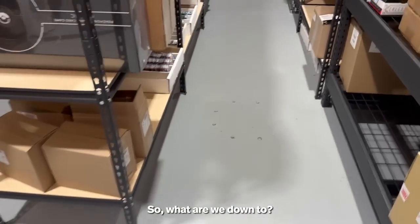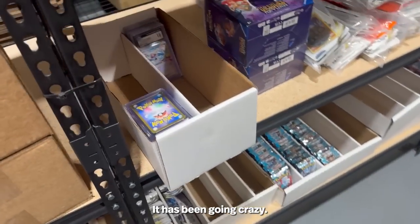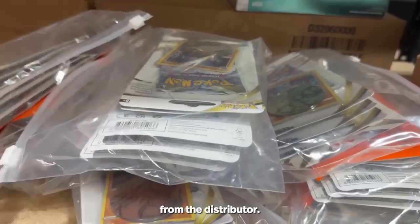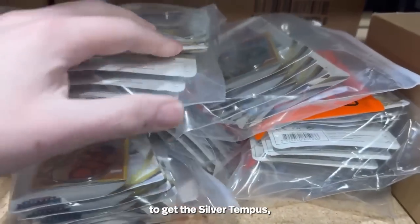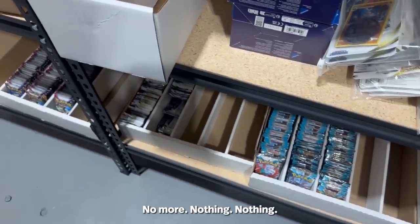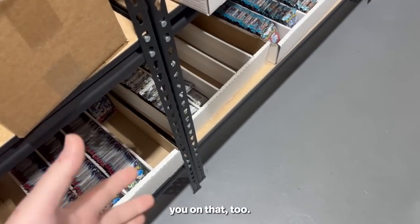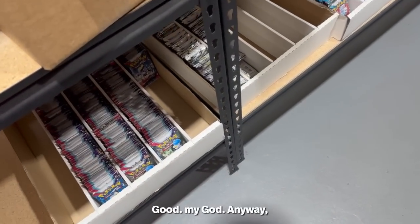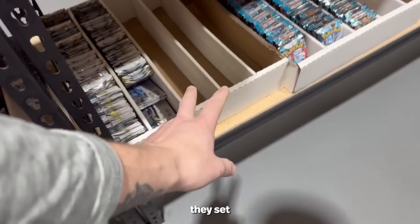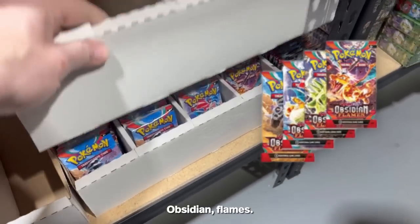So, what are we down to? This is the last of the packs. It has been going crazy. These I've been buying from the distributor. We've been able to get these Silver Tempest, but that's it, we're done. No more Silver Tempest, no more nothing. The only thing they have is trainer toolkits. And they limit you on that too. You can't even get them good. Oh my God. Anyway, base set, Silver Tempest, Paradox Rift, Obsidian Flames.